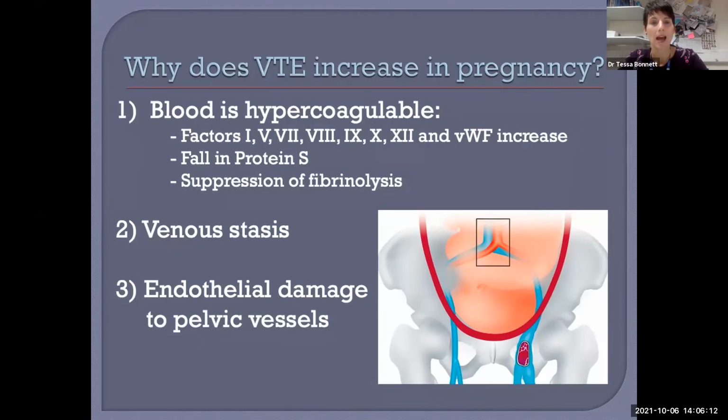Well, there's 3 reasons which make up part of Virchow's triad. The first one is that the blood is hypercoagulable in pregnancy. So women have stickier blood, and that's because of changes in the blood. We know that factors 1, 5, 7, 8, 9, 10 and 12 and von Willebrand factor as well all increase. There's a fall in protein S, and there's a suppression of fibrinolysis as well.